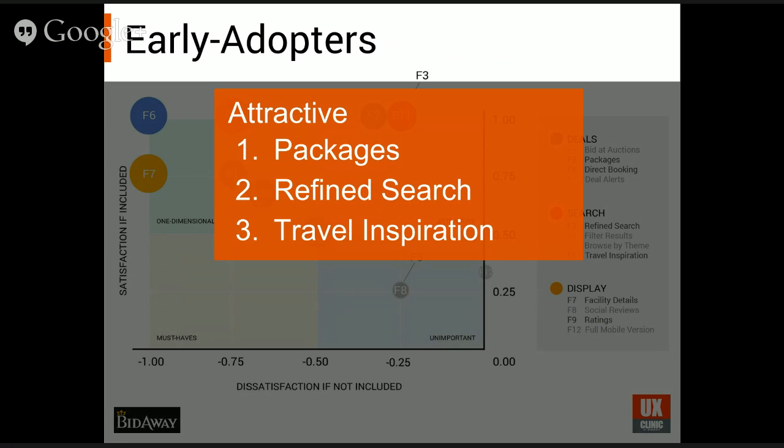Early adopters are a group of people who travel a lot and use a lot of travel-related websites. So they're very opinionated and they want the option of having a refined search. They wanted to see it by country, by city, and by specific activity. The third one is travel inspiration. We will talk more about this specific feature because it doesn't appear in BidAway, but it appears in some of their competitors. And this is for the attractive ones.